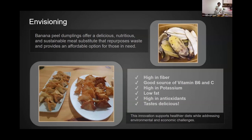So, how do banana peels become delicious? I experimented with my favorite dumpling recipe and found with the right seasonings, garlic powder, salt, spices, and a bit of flour, I could turn banana peels into a tasty filling. Glutinous rice flour helped mimic the texture of meat, making the dumplings satisfying for both vegetarians and meat eaters.